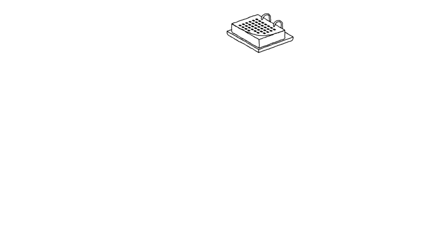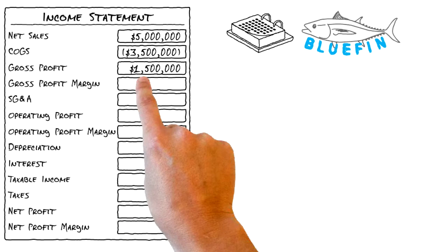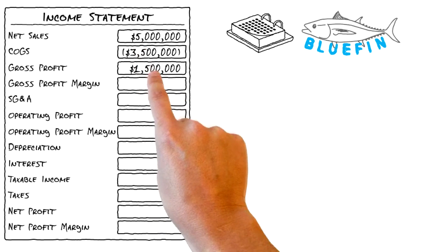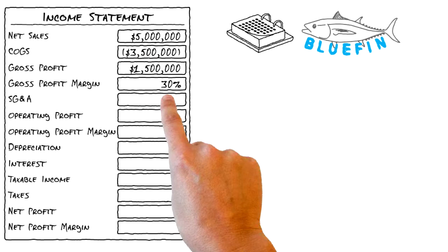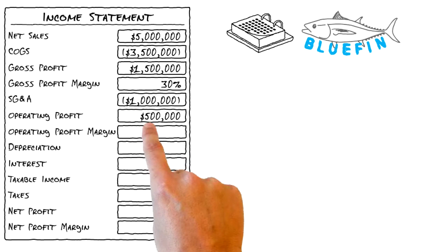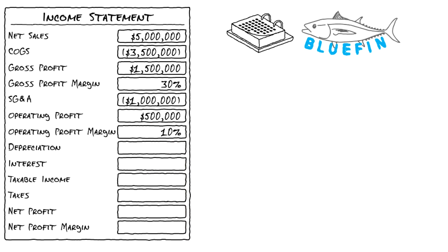At the end of the current fiscal year, Bluefin had gross profit of $1.5 million on sales of $5 million, a gross profit margin of 30%, operating expenses of $1 million, operating profit of $500,000, and a 10% operating margin.